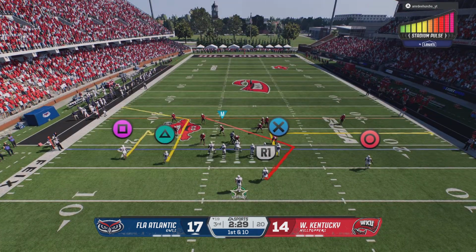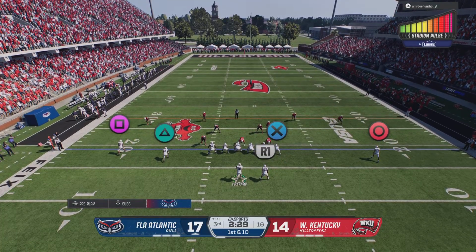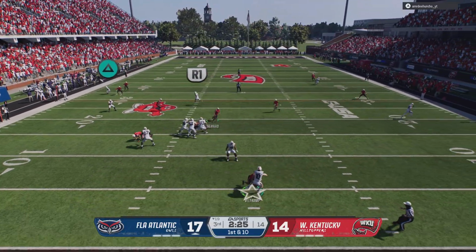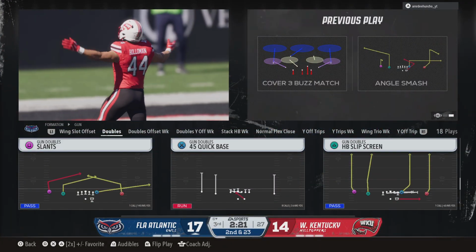The Florida Atlantic offense will return to the field. They still have the lead, but they need to respond to that last score. To the air on first down. And he will be sacked at the 6-yard line.